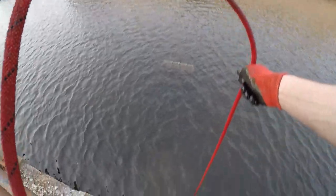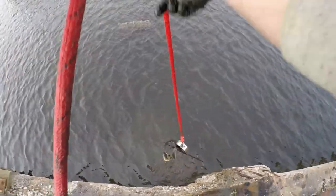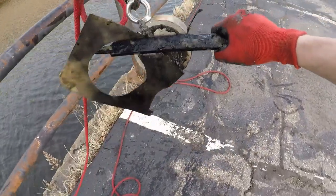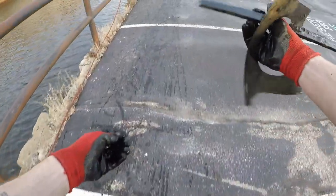Oh, what is that? I feel like I just grabbed something out of the mud. You can see the bubbles coming up, yep. Oh yeah, whoa, what is that? What in the world? Dude, I almost thought that was a fish at first. Are you kidding me? Another file. What in the world? And then what is this? Just a piece of rubber. It got stuck in the file.